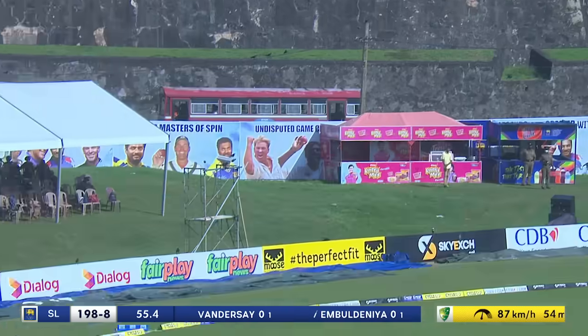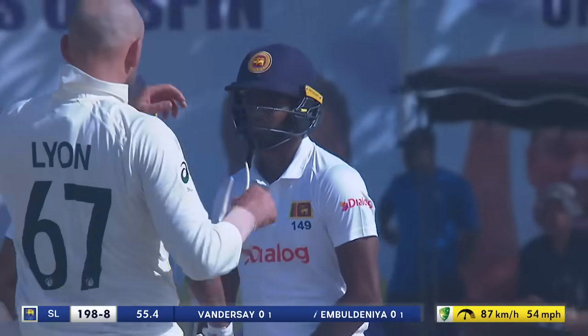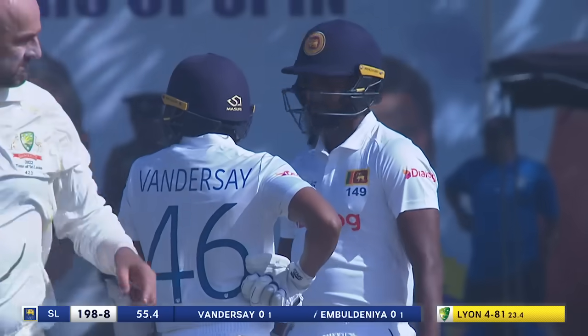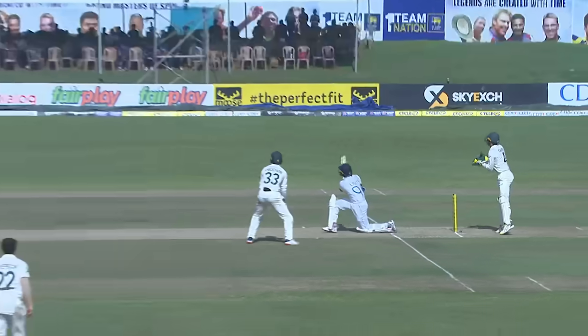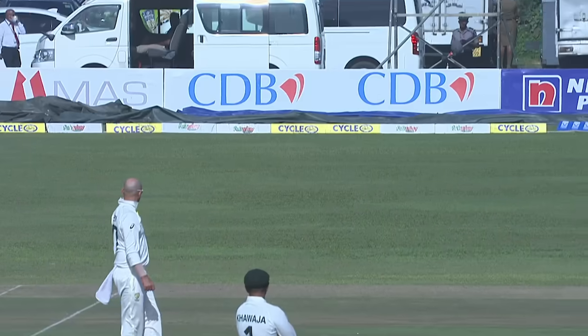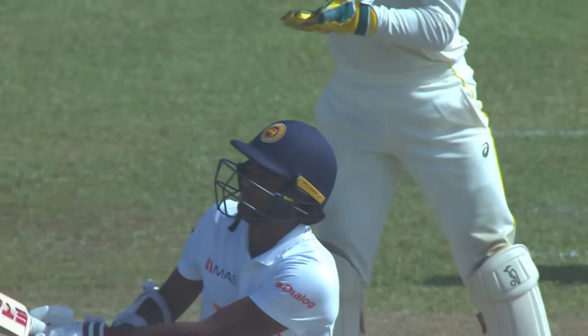Lasith Embuldeniya, second delivery, slog sweeping, and that's the first 6 of the match. Tail ender coming in, gets beaten on the outside edge, and then decides enough of that. Time to find some boundaries. That's beautifully struck. Brings up the 200 for Sri Lanka.